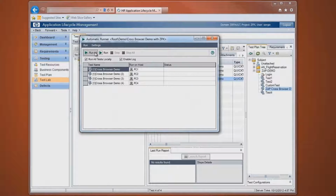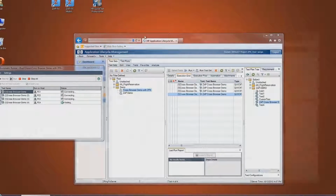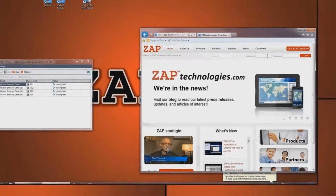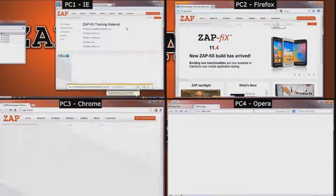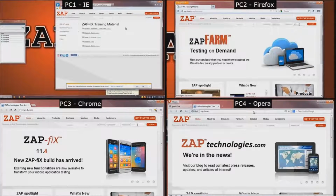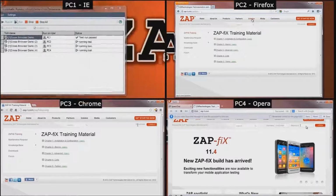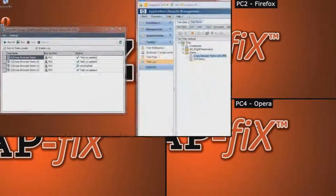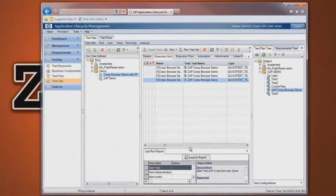That approach will just demonstrate that one script technology with ZAP Fix is really client agnostic. So the technology itself is not focusing primarily on the flavor of the graphical user interface of the application under test. And what you see here is a live video feed where it demonstrates the live execution of all 4 scripts.